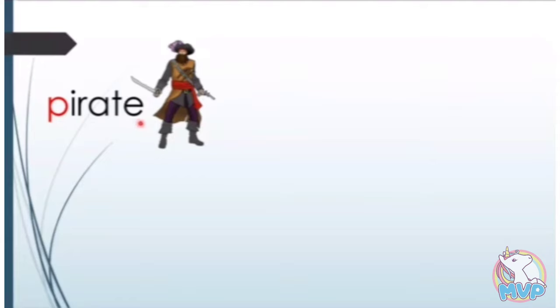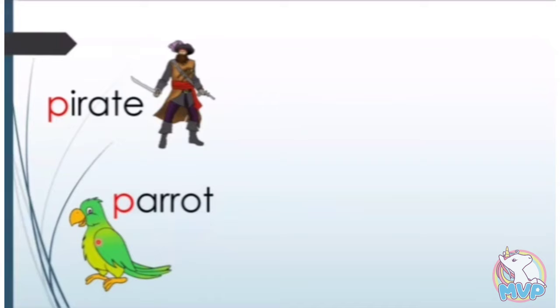Pirate. Other than pirate, we also learned about the bird. Do you remember who the bird is? Parrot. Parrot starts with the letter P. P-A-R-R-O-T, parrot, a green parrot. Other than these two, there are other words that we learned that start with the letter P.